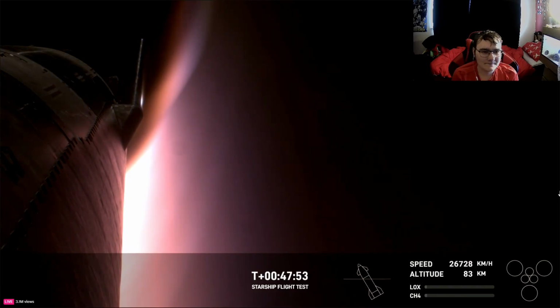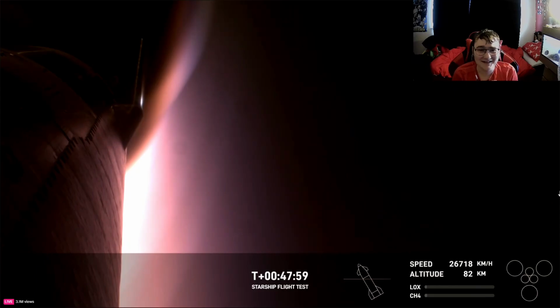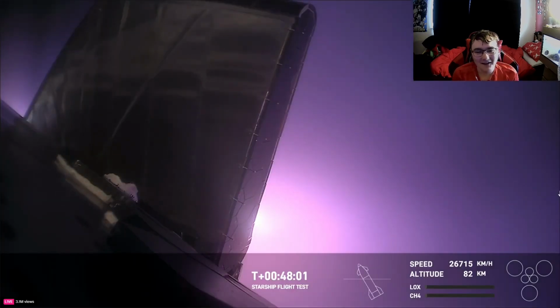Again, we are going to be doing a propulsive landing instead of a more traditional means like parachutes. Can you imagine the size of the parachute they'd need to land? We are expecting re-entry to begin here in just about a minute. Oh, man. Look at that.